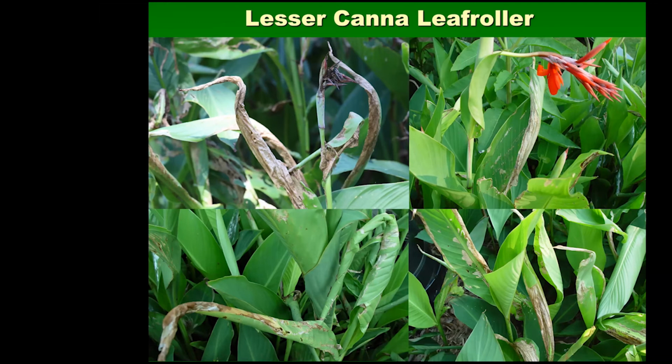If you open them up, this is what the caterpillar looks like. So it's feeding on the layer of the leaf there. The moth is just a small beige moth. And you can actually see other things hanging around, like that tree frog. I don't know if he eats the caterpillars or not. I think he was just resting.